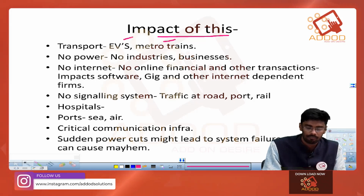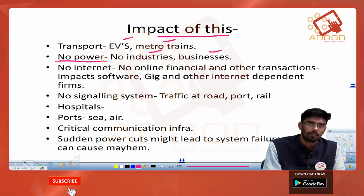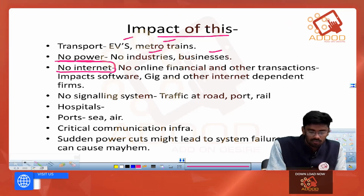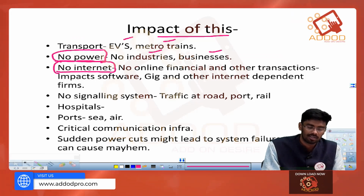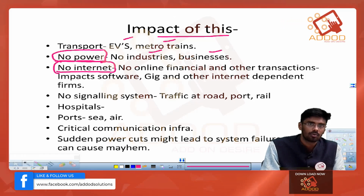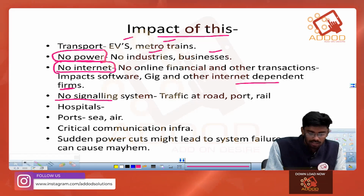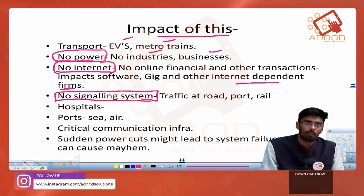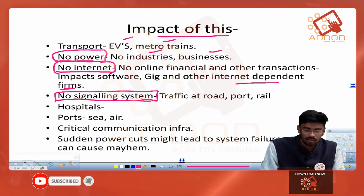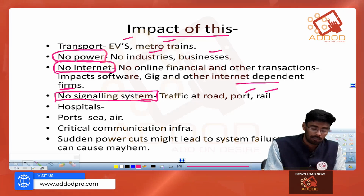As there was no power, no industries and no businesses could run, because any industry requires power for its operations. There was also no internet as a result of the lack of power supply. If there is no internet, you can't do any online financial transactions, you can't order food from Zomato, or use any other internet-dependent services. There was also no signaling: traffic lights were not working on the roads, and there were problems with signaling systems at the ports and at the railways.